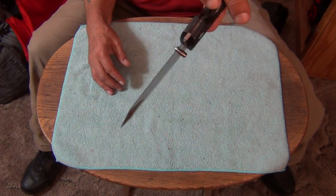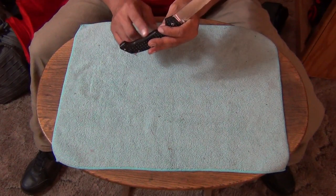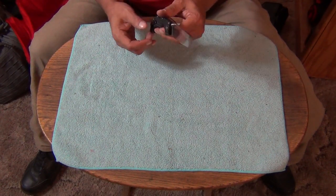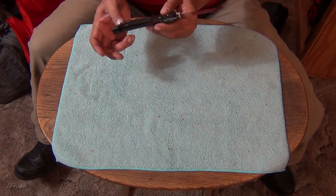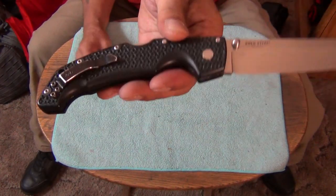That's the way Cold Steel used to make all their knives. They used to make these models with heat treated aluminum liners with a G-10 scale over the aluminum liners. Made them super strong. The XL, in the old days, they demonstrated it holding 450 pounds, and without any damage at all.